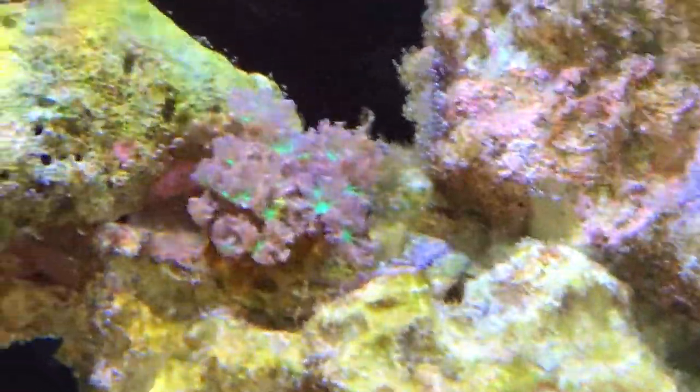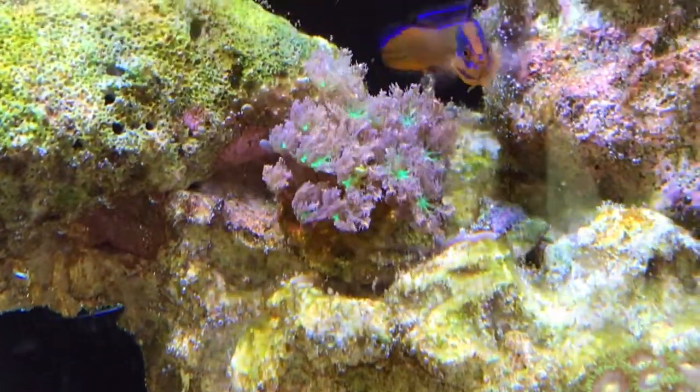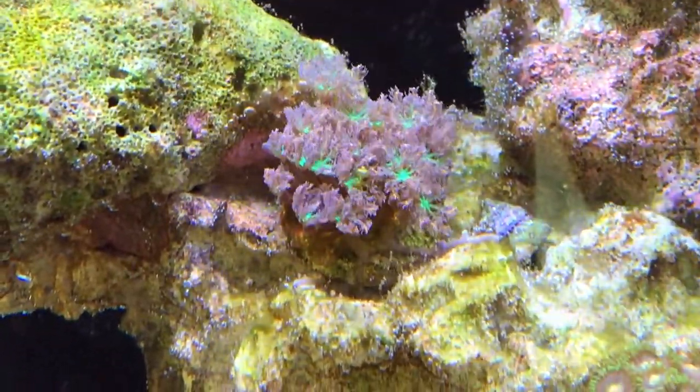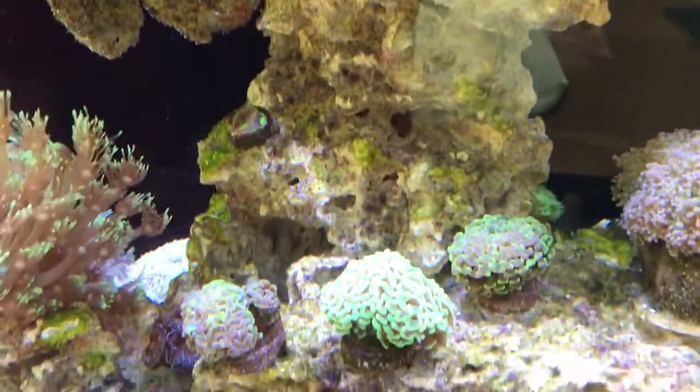And when I clean the filter socks out, I'm very, very careful, and I do check very carefully to make sure there isn't any livestock in there. So, at the moment, two gold-striped neon gobies missing in action.